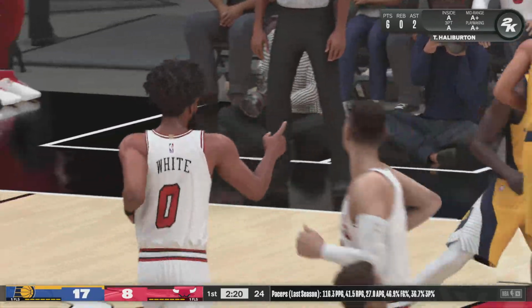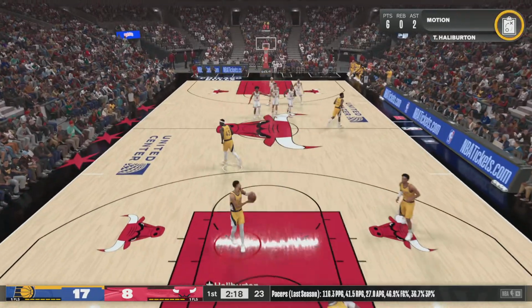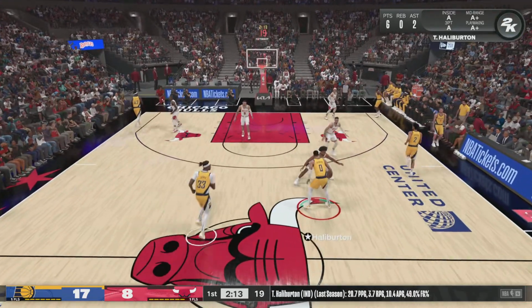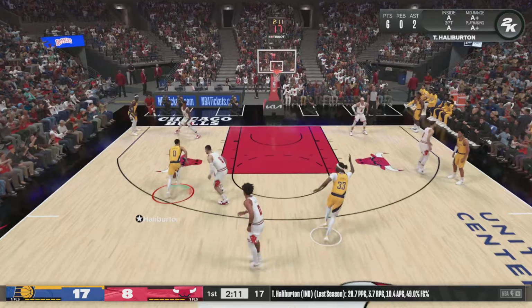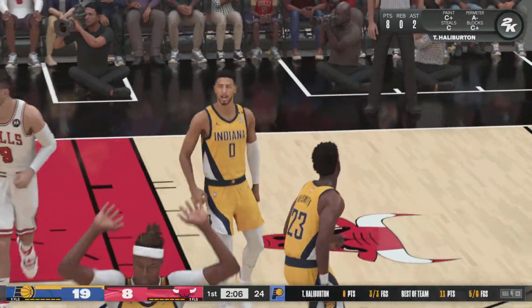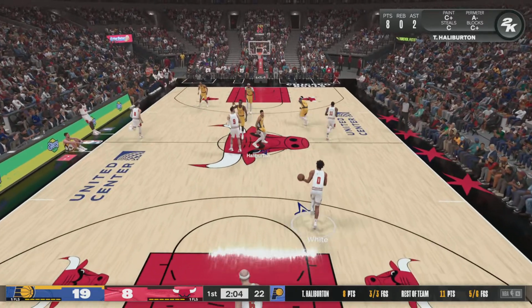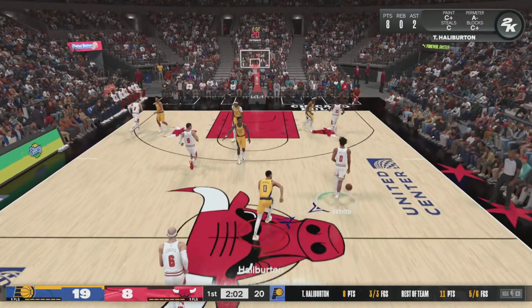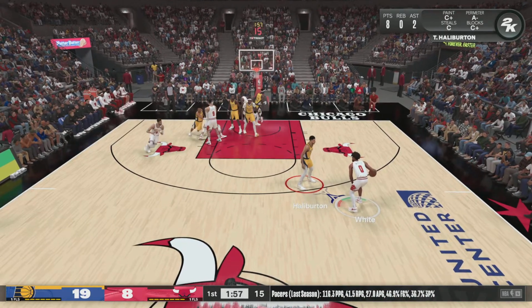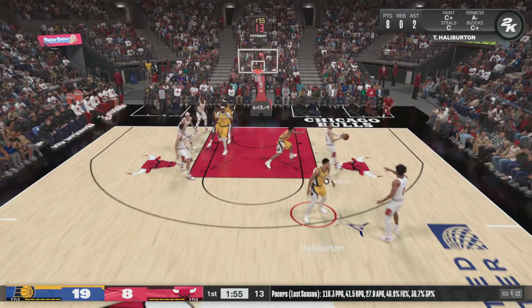White, good. One of the things you've got to admire and respect about him is his aggressiveness at the offensive end, always in attack mode. Turner, a screen on White. Halliburton on the attack. And he throws it down with one hand. They've shown so much energy right from the start, particularly on the offensive end. And I tell you what, forget about easing into the game. They came out with guns blazing.